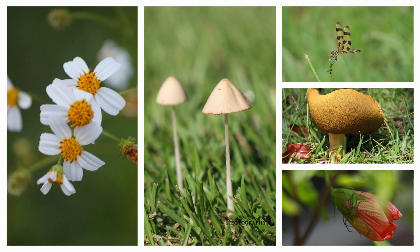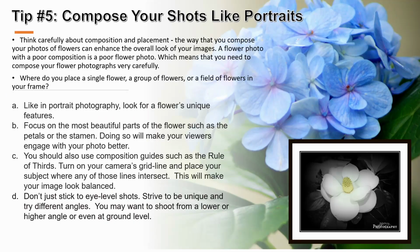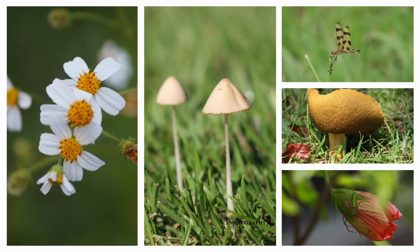Compose your shots like photographs. I don't know why it's a little off, but I'm seeing it. Yeah, compose your shots like photographs. Now this previous picture was also the one that was going with keeping things in focus. And those are some more shots.